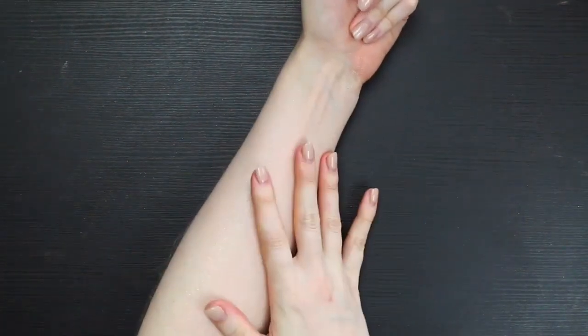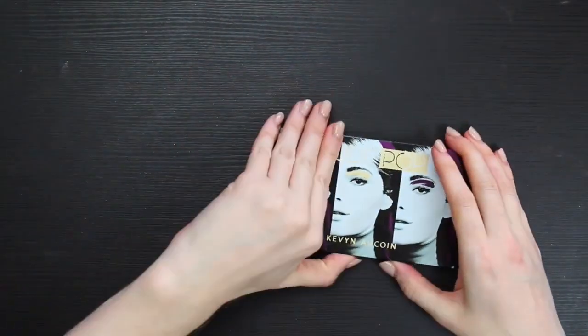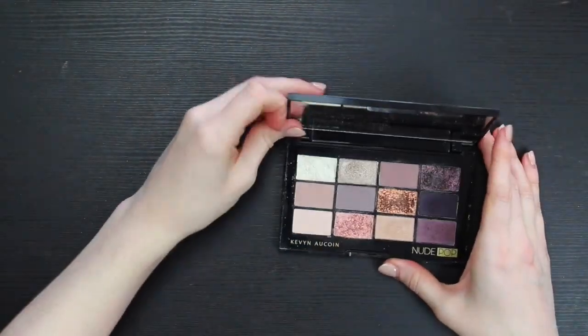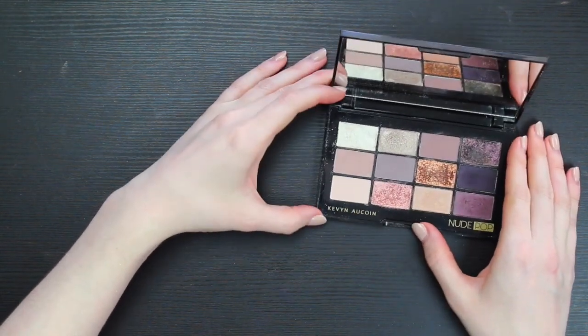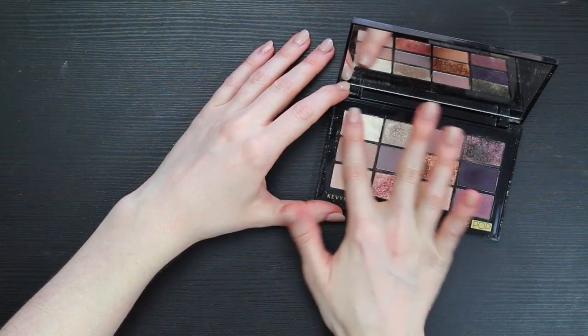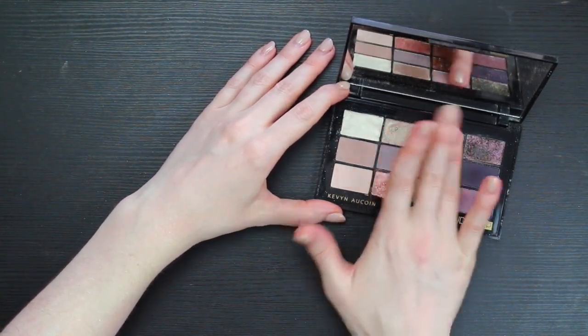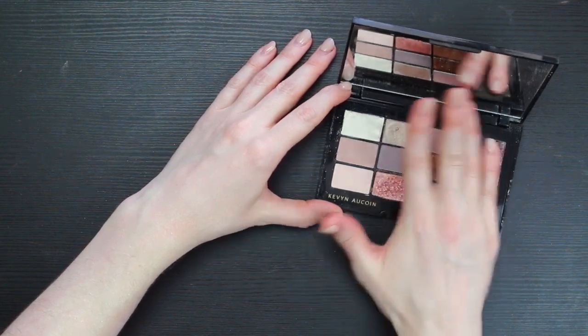There is some glitter left behind on my arm, but I'm hoping it's not taking away from the swatches at all. Let's swatch the Kevyn Aucoin Nudepop Palette. This one, I'm pretty sure at this point that I'm going to declutter it, but I haven't done that yet, so we might as well swatch it while we've got it. This one doesn't have shade names on it.